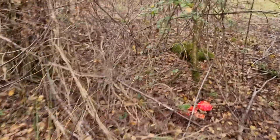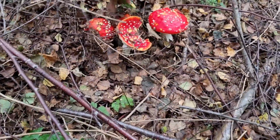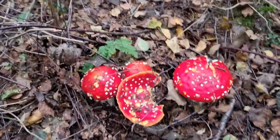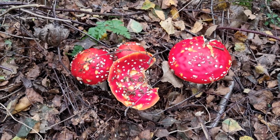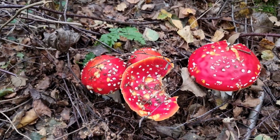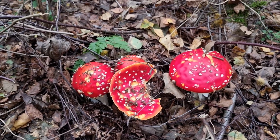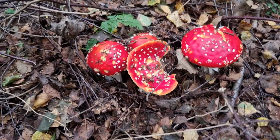Here we go. How about that for a group? How about that for a lovely group of Fly Agarics? Look at the colour. All 4 of them really bright. Obviously come up at different times, because the younger ones are at the back, the more mature one at the front in the middle. But what beautiful colours. You'd think you could find these easily, wouldn't you, in the woods? But sometimes you can walk right by them. But they are lovely, lovely colour.